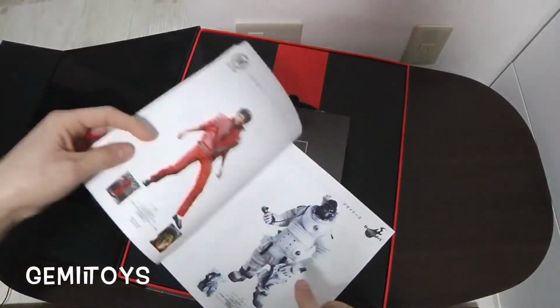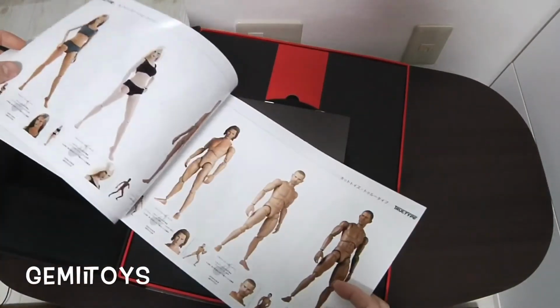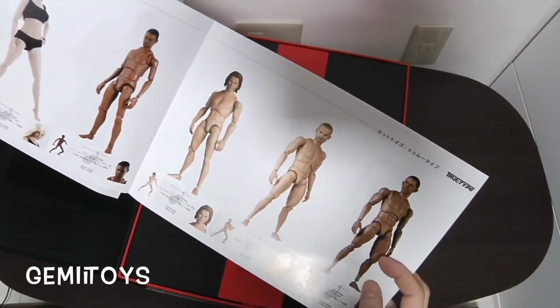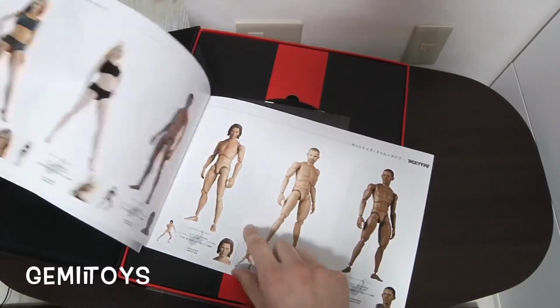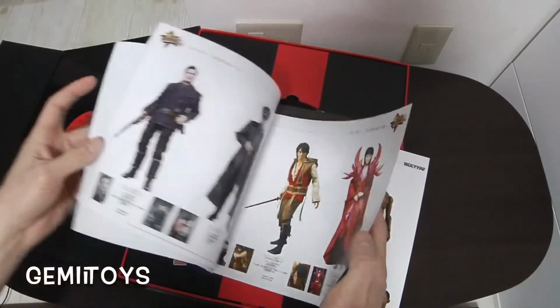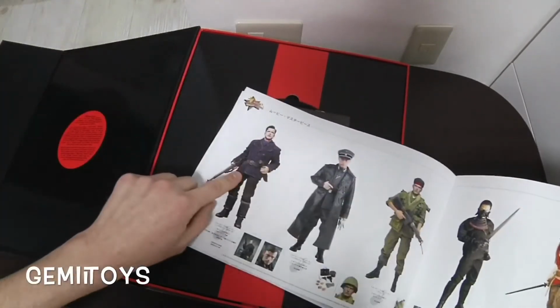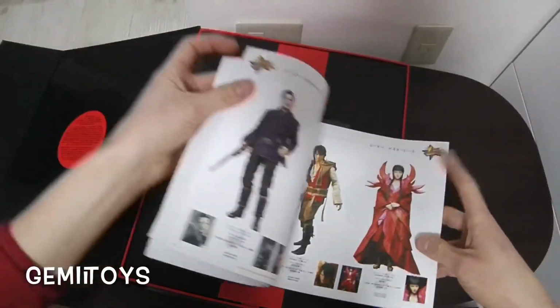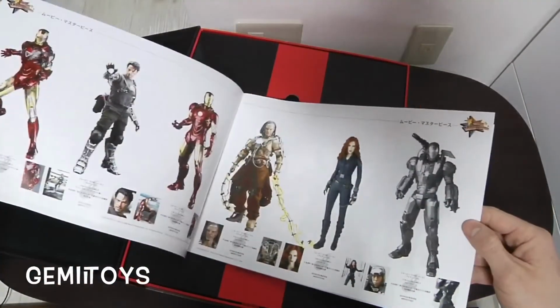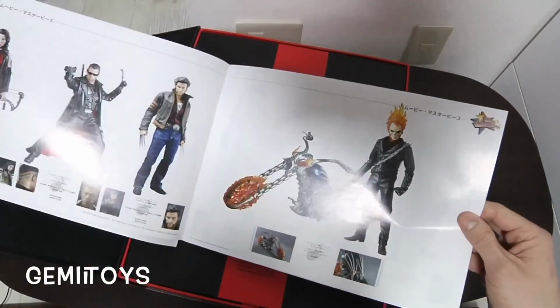They don't do a whole lot of video game figures anymore, do they? They even have body types. I know this body type. I do have this one. I don't know, did Hot Toys ever release this figure? I don't even know. Anyways, if you guys would like to see this catalog, I could make a video on it, I guess.